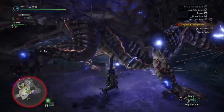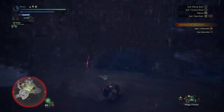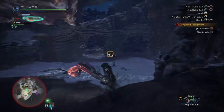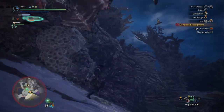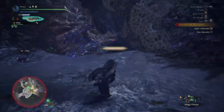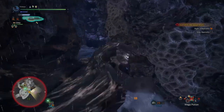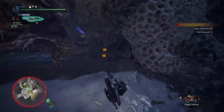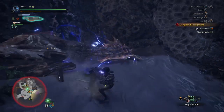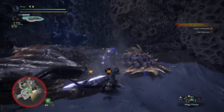And I love how this monster looks. Look at him. He's just dehydrated. He's like, I need water. He made me think of just SpongeBob. Just the whole, I don't need it. I don't need it. I especially don't need it. I need it!